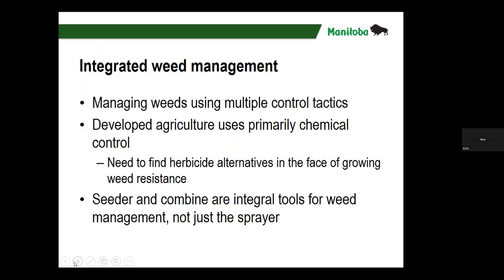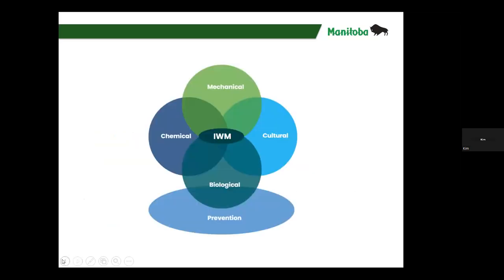And next slide, please. So integrated weed management is managing weeds using multiple control tactics, and developed agriculture primarily uses chemical control. We need to find herbicide alternatives in the face of growing weed resistance. And the seeder and the combine are integral tools for weed management. It's not just the sprayer. So we have to look at the whole system. So here's just a nice little diagram of integrated weed management.